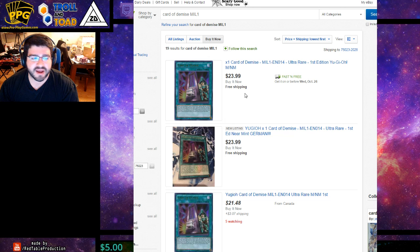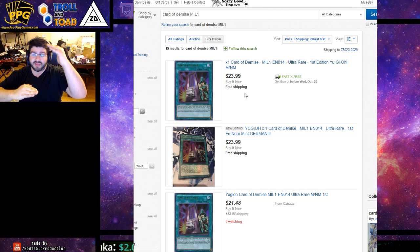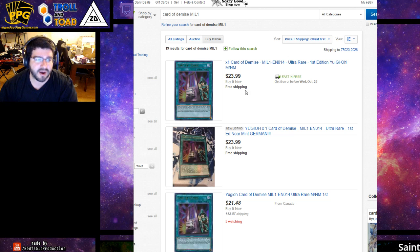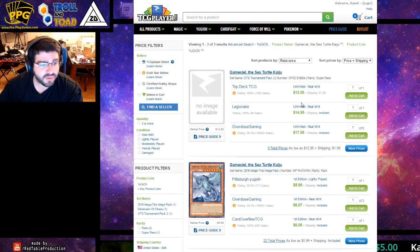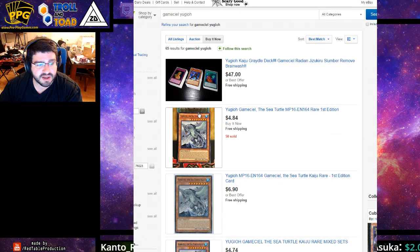It's just so back and forth right now. Both markets are fighting. Usually we see a trend of one up for a while and then the other, but it's fighting right now. Let's go back, and we have a Super Gamma Skill is actually now sitting at 14, and all the rares seem to be sitting at about $6, but we come over here to eBay, save you some money, and we've got $4.